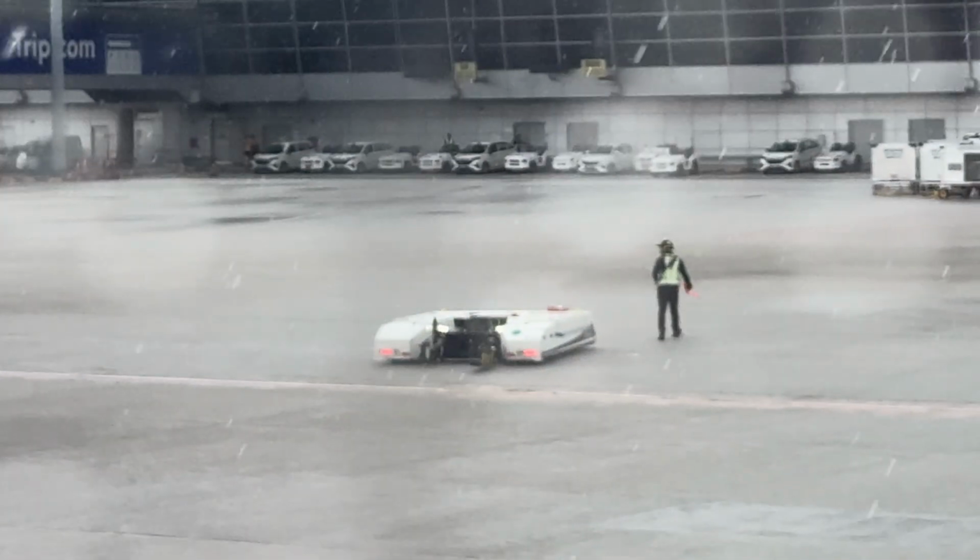Pushback was done using, it seems, remote-controlled pushback trucks. That's cool, I don't think I've seen them before. Seat is in the upright position.